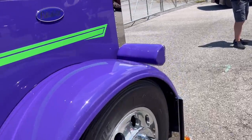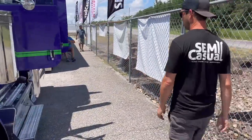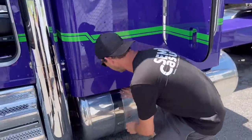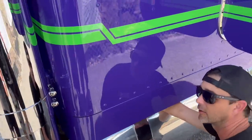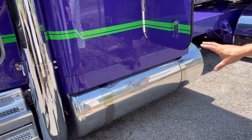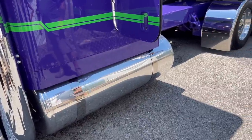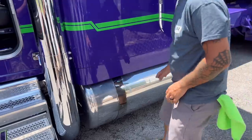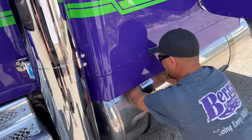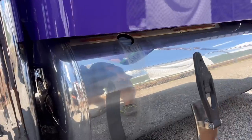Chad built the deck plate himself. We did the hidden DEF tank on it. I thought it was a glider. No, it's just under here, and then he's got the arrows up. I can't reach my hand over there because the cab's down. But you undo that and it comes down. The DEF tank's right under there. So that slides down? Yes. I could get my arm under there with the sleeper down. There you go. And then see right there. That's cool.